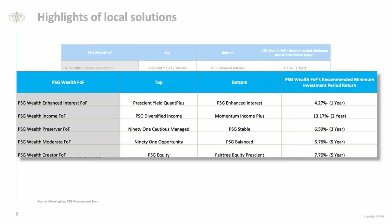With the Income Fund of Fund having the PSG Diversified Income Fund as an outperformer, whilst the Momentum Income Plus was the least to contribute towards this portfolio for the month of July. And the overall fund managed returning, over a 2-year period, which is the recommended minimum investment period, 13.717%.